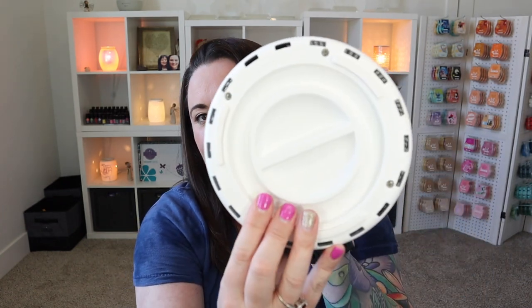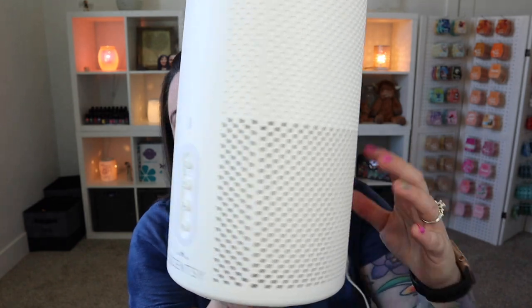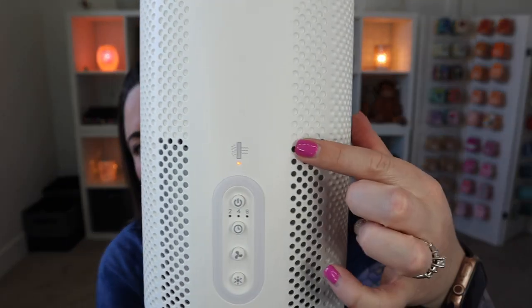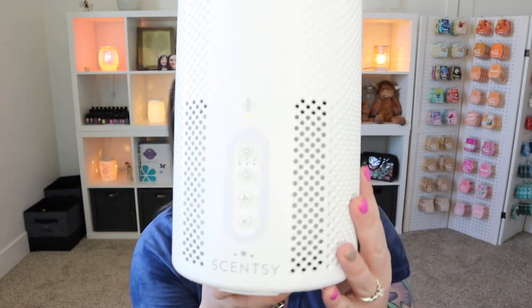Push down and you're gonna secure it in. So the door is locked and now we are ready to use our air purifier again, right? So now I have plugged it back in and do you see the little indicator light? It's still lit. So you're like, wait a minute, but I have a new filter in here. I've unplugged it. Why is it still lit?